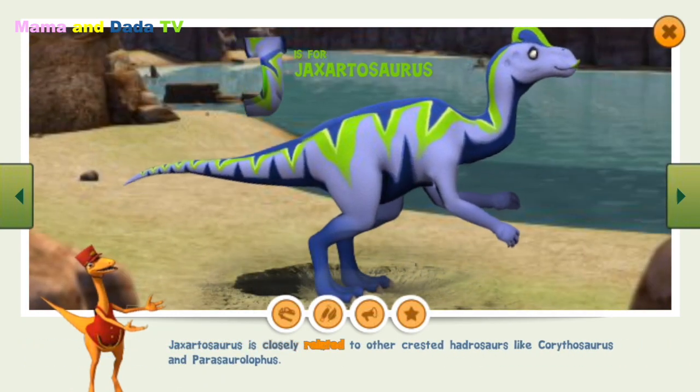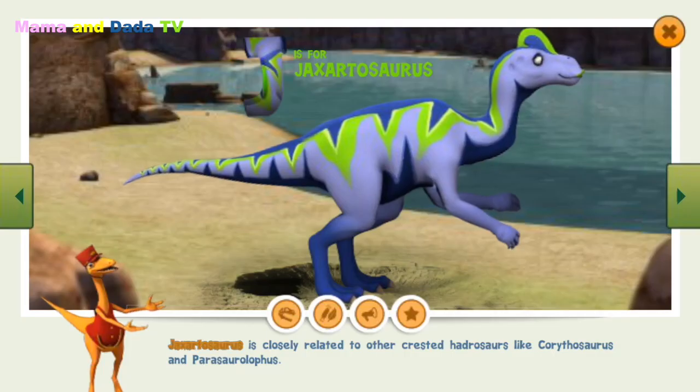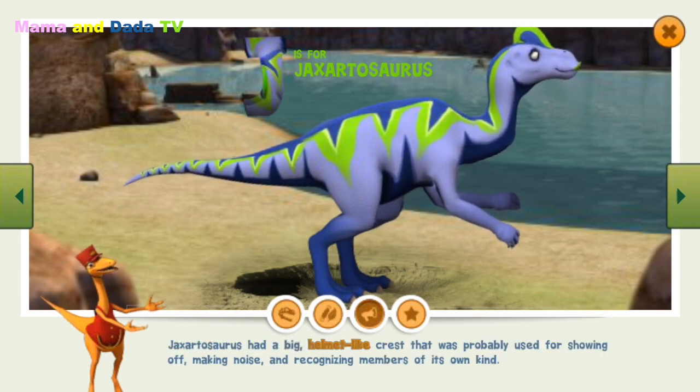Jaxartosaurus is closely related to other crested hadrosaurs like Corythosaurus and Parasaurolophus. Jaxartosaurus was a duck-billed hadrosaur that lived in Asia during the Cretaceous time period. Like other hadrosaurs, Jaxartosaurus ate plants. Jaxartosaurus had a big, helmet-like crest that was probably used for showing off, making noise, and recognizing members of its own kind.